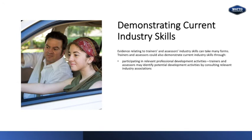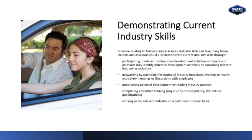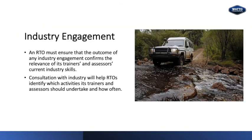Trainers and assessors may identify potential development activities by consulting relevant industry associations. Networking by attending, for example, industry breakfasts, workplace health and safety meetings, or discussions with employers. Undertaking personal development by reading industry journals. Completing accredited training, single units of competency, skill sets, or qualifications. Working in the relevant industry on a part-time or casual basis.